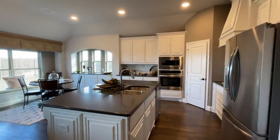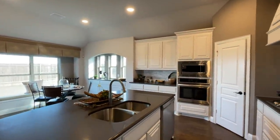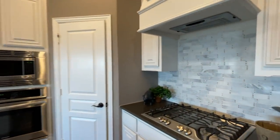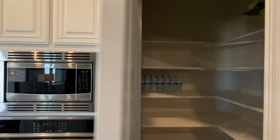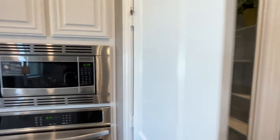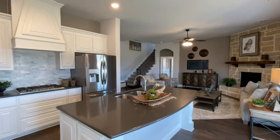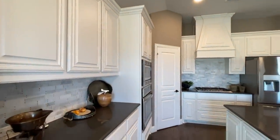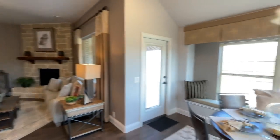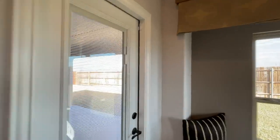Got a nice, huge kitchen, kind of like black countertops, I believe. Got your white cabinets and gas range stove. All right. A little walk-in closet. I'm sorry, a pantry. Give you a little show around the whole place. Look at that. Got your white cabinets here, and a little breakfast area here. Now let me show you guys the back patio.